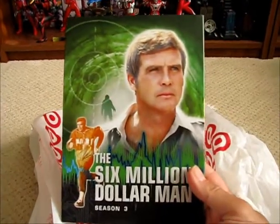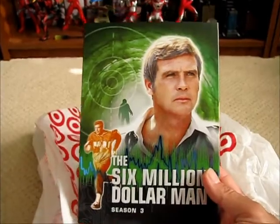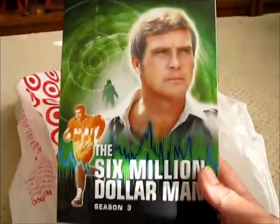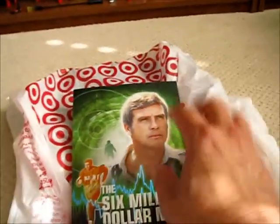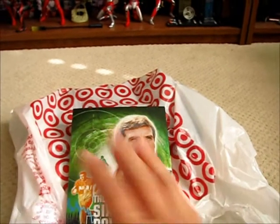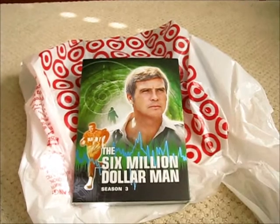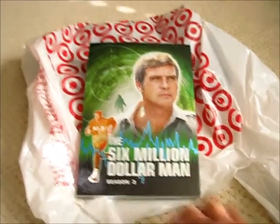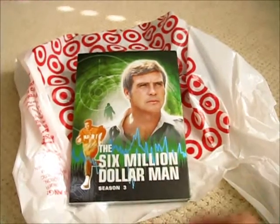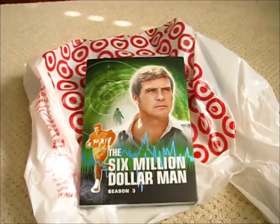I saw this while browsing through the TV and movie aisles. This is $6 Million Man, Season 3. And it was on sale. This is in the lower end TV section, where they have a whole bunch of TV series for less than 20 bucks. And this one here was originally, I think, $15. But it was on sale today for only $11.99. So I went ahead and picked it up.